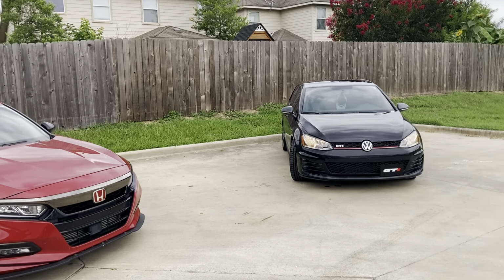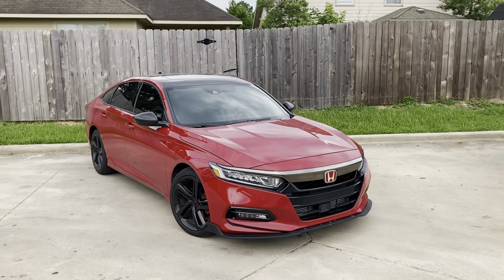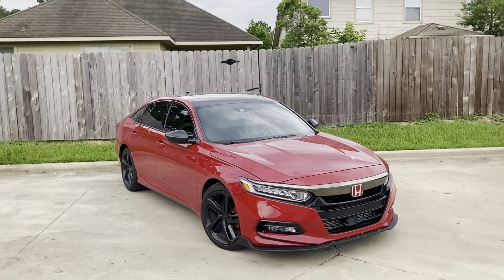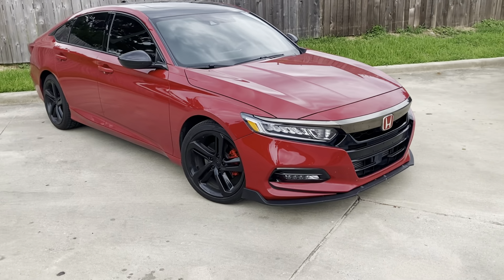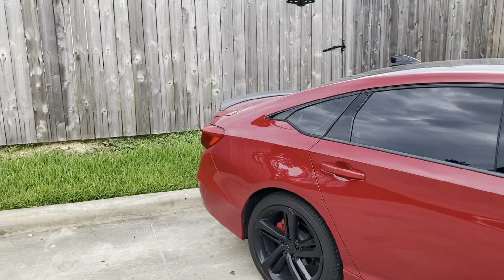Alright, so we got another race today. We got my GTI versus a Honda Accord 2.0 Sport. My boy Nolan, this is his car. It looks nice. I love the red. I love the brake calipers. He has a nice spec. Got the front splitter. He has a nice swing in the back, man.